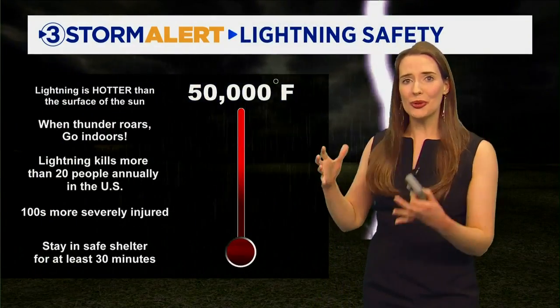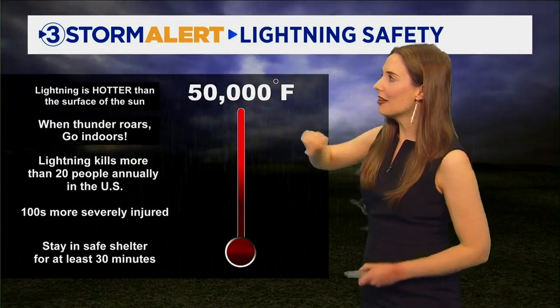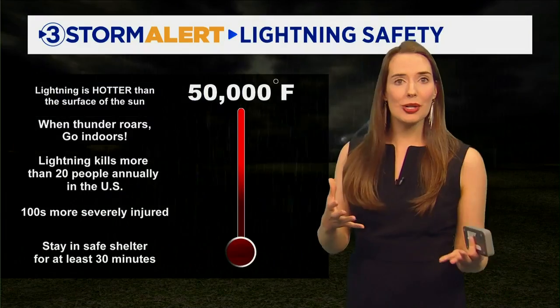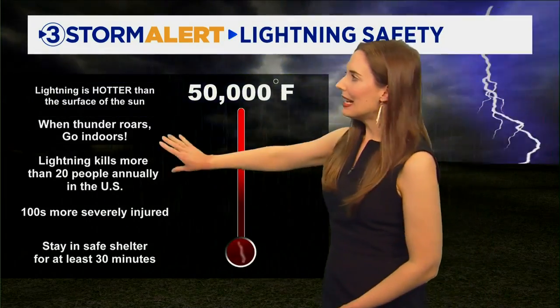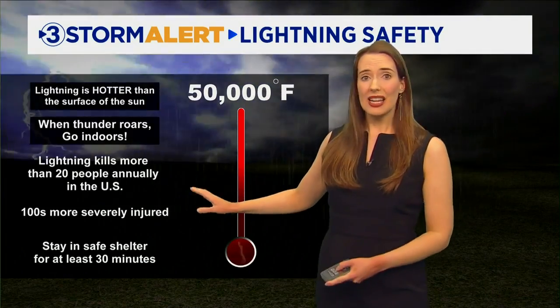When we talk about lightning safety, we have the current, we have the voltage, we have just that temperature as well. 50,000 degrees, that's hotter than the surface of the sun. So when thunder roars, go indoors. Lightning kills more than 20 people annually in the U.S. and hundreds more will be injured severely, even having lifelong disabilities. So once you see that lightning, hear that thunder, make sure to seek safe shelter for at least 30 minutes.